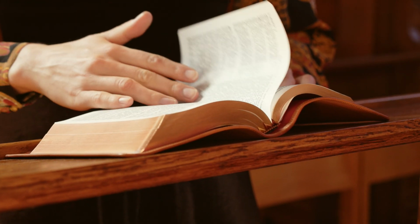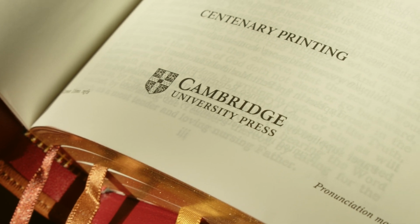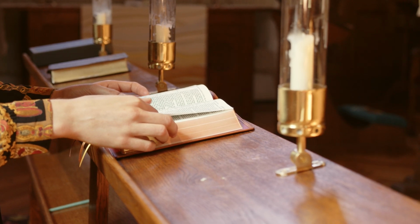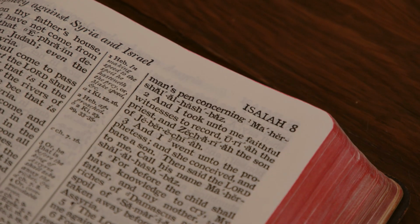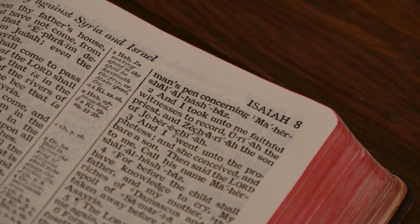The Cameo Bible is a King James Version reference Bible. The King James Version was first published in 1611, and Cambridge publishes the King James Version as King's Printer. As a reference Bible, it has cross-references down the centre of every page, linking the different verses in different parts of the Bible, and it has pronunciation marks for difficult names. For example, there's one here, Maher-Shalal-Hashbaz.